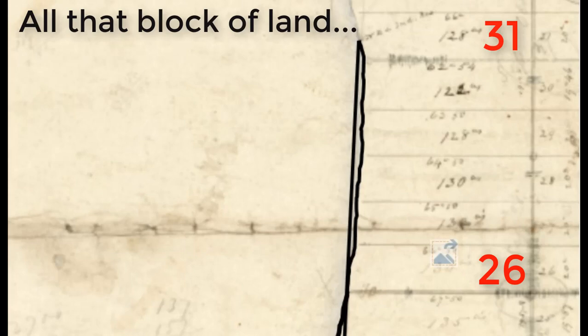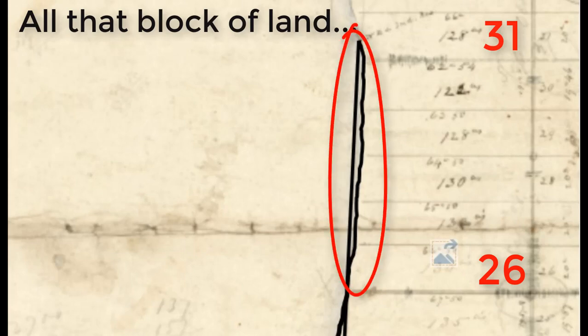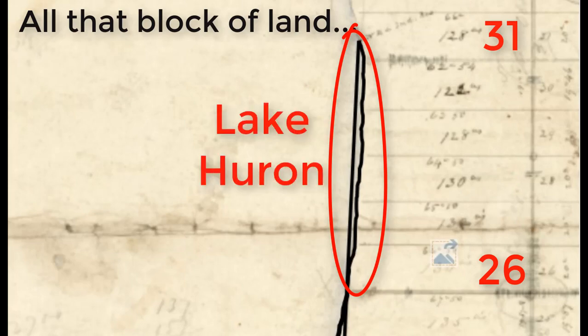If the original treaty instructions were used, this area would exist outside of a block of land in Lake Huron. 2. For the Saugeen argument to be correct, in order for land to exist between Lot 25/26 and midpoint Lot 31, the eastern boundary would have to deviate off the treaty-instructed due north line that runs parallel to the western boundary.